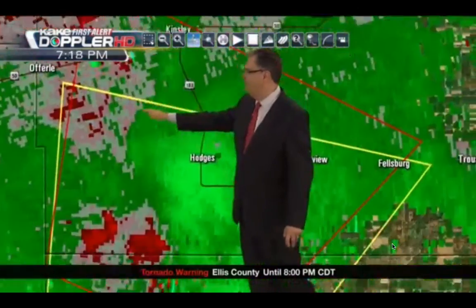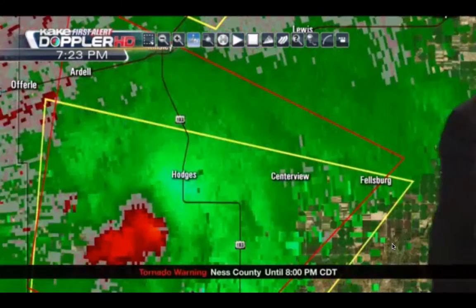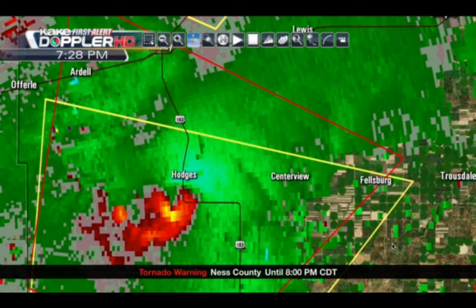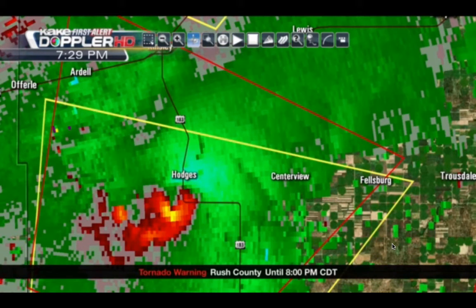Speaking of that storm, the National Weather Service said at 7:27 a large and extremely dangerous tornado is located 7 miles west of Centerview, moving northeast at 15. Okay, that would make sense, because I really think that's kind of the storm of the moment now.